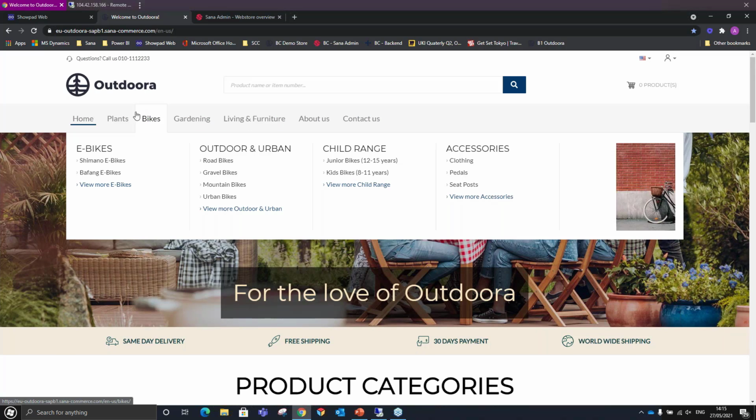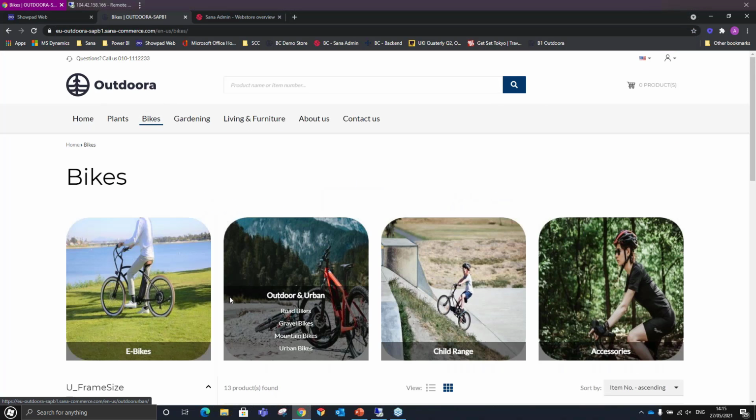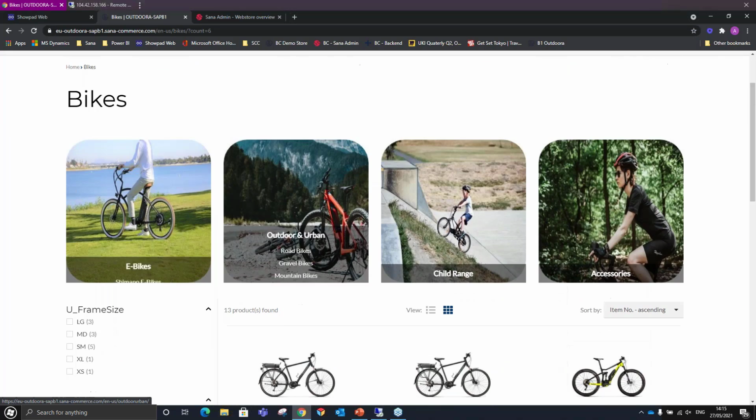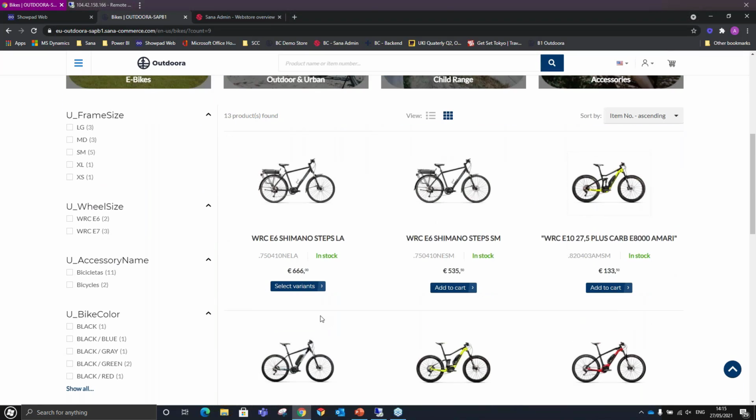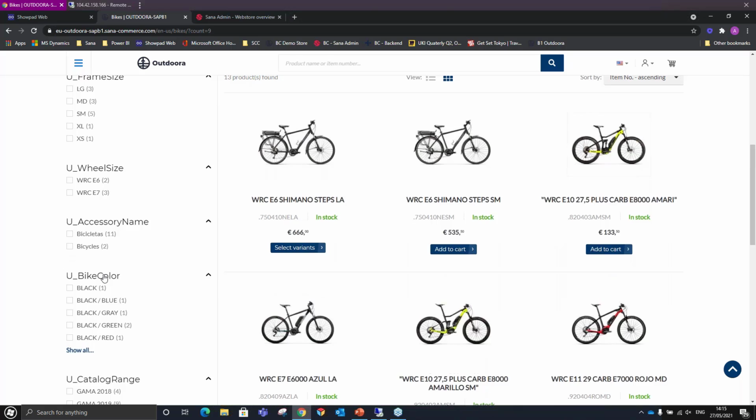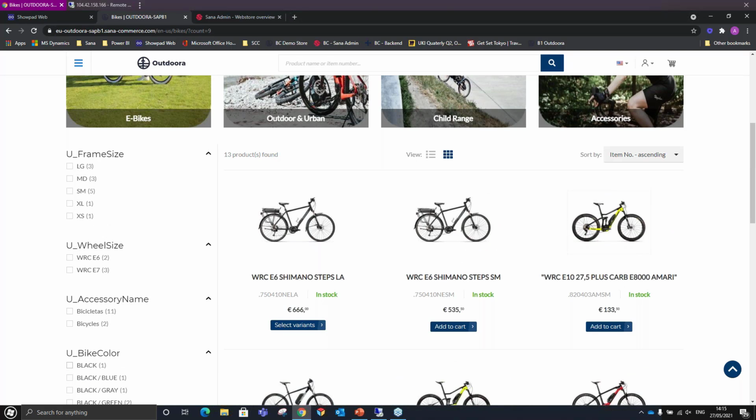Now, if I go through, and let's just say I'll go through to bikes at the top of the screen, we can see all of these various nice little images and pop-up menus. We can see that we have our products listed in here. Now from Business One, it will bring through frame size, wheel size, bike color. So it will bring through the attributes directly.